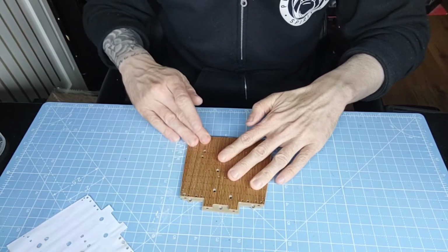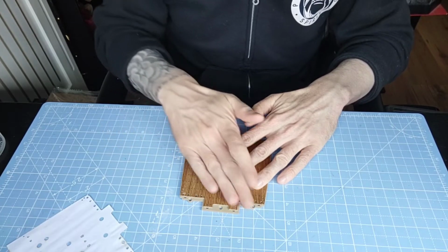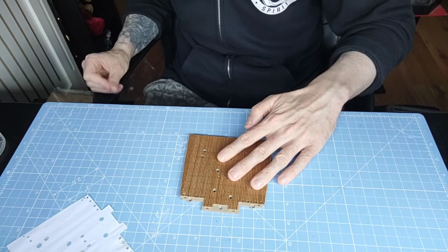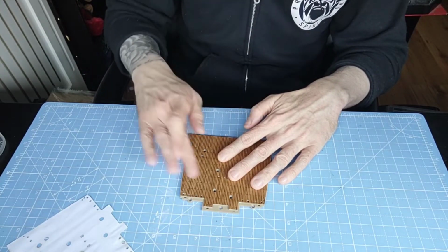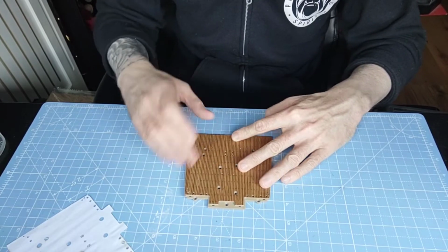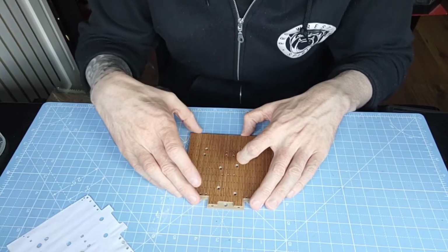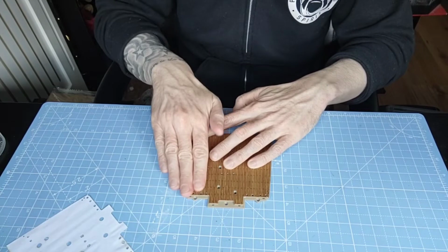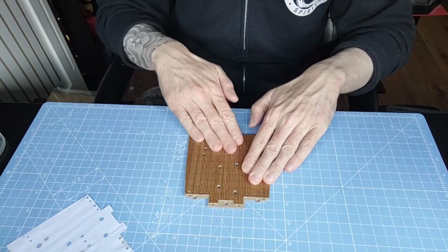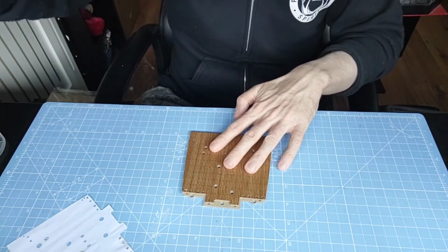Now what I'm going to do is put a block over the top of it and peg it down just briefly so that we can make sure the whole thing's going to stick down properly and we're not going to end up with any bits where it's lifting off or where it's bumpy, because we definitely don't want that. So I'll be back in just a sec.